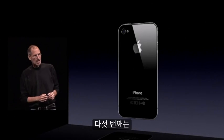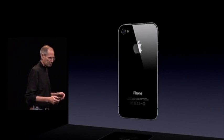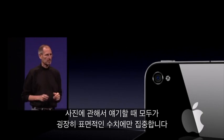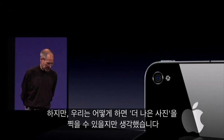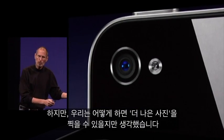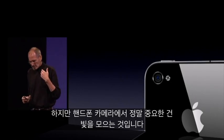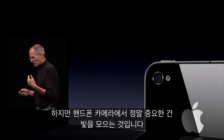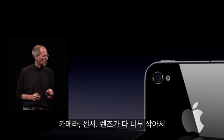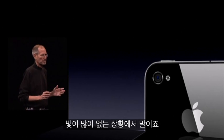Number 5, a whole new camera system built into iPhone 4. Now, everybody loves to talk about things that are very tangible when it comes to photography, like megapixels. But we tend to ask the question, how do we make better pictures? And they're different things. Megapixels are nice, but what cell phone cameras are really about is capturing photons. Because the cameras are so small, the sensors are so small, the lenses are so small, that it's all about capturing photons and low-light photography.